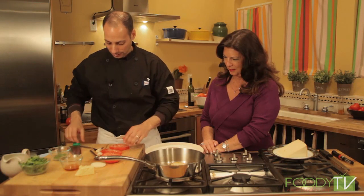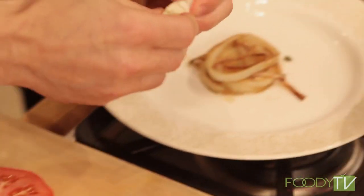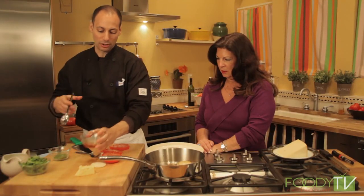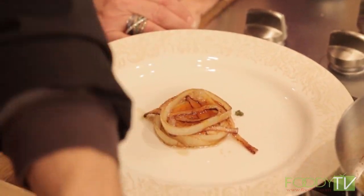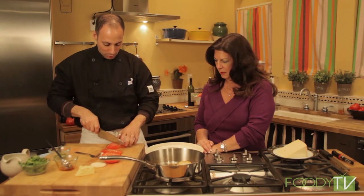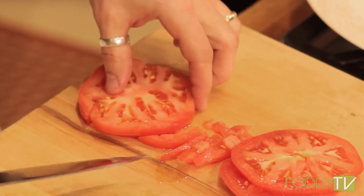All right, so now we have our oil, our onion thing heating up here. We got one piece of garlic. We're going to throw that in there, because we just want a little bit of flavor, but we don't want to overpower it. We got a little bit of this chili oil I made with chili powder. We're going to put that over the middle. Next, we're going to take these tomatoes. Because they're too big, I'm just going to cut them a little bit so they sit on this a little bit better.